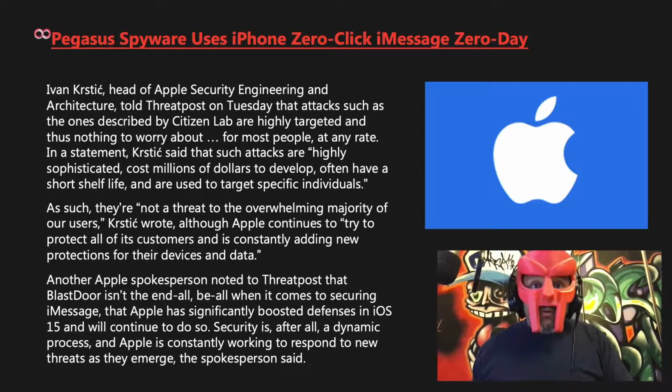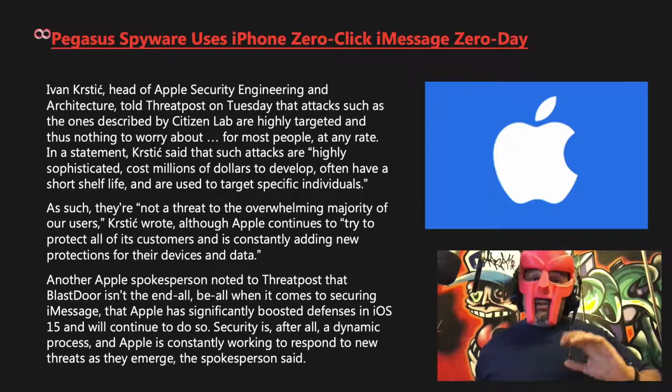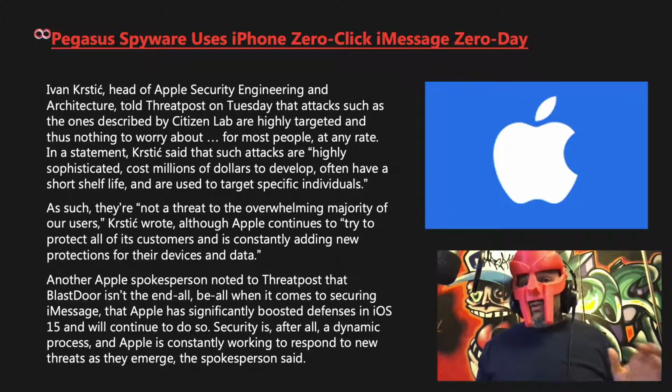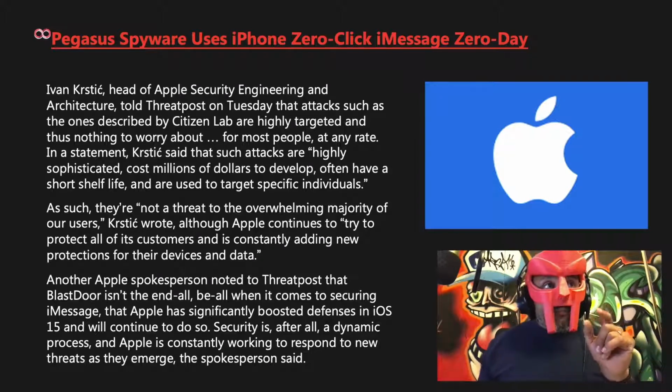Another Apple spokesperson noted to Threatpost that BlastDoor isn't the end-all be-all when it comes to securing iMessage, that Apple was significantly boosting defenses in iOS 15 and will continue to do so. Security is, after all, a dynamic process, and Apple is constantly working to respond to new threats as they emerge, the spokesperson said. Now, here's my issue with that.